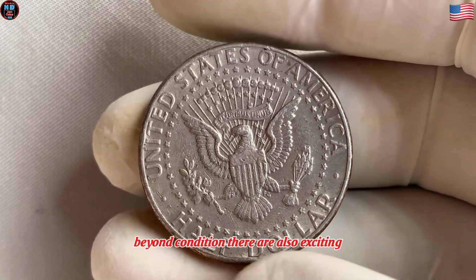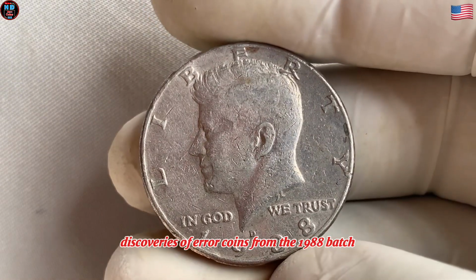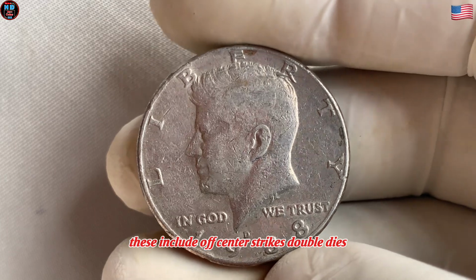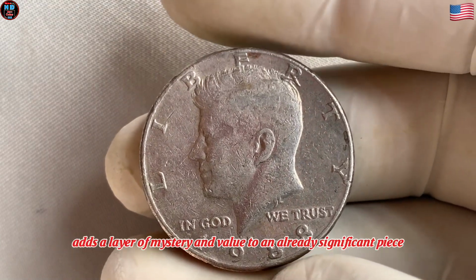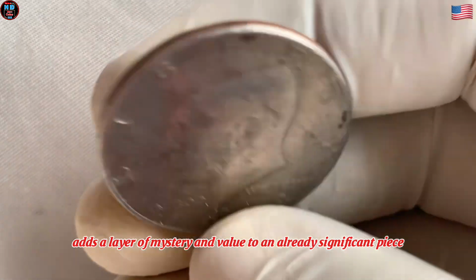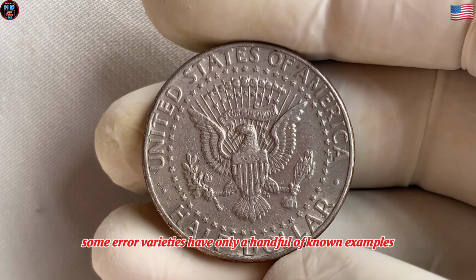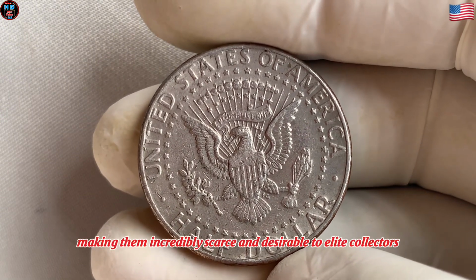Beyond condition, there are also exciting discoveries of error coins from the 1988 batch. These include off-center strikes, double dies, and missing edge lettering. Each of these errors adds a layer of mystery and value to an already significant piece. Some error varieties have only a handful of known examples, making them incredibly scarce and desirable to elite collectors.